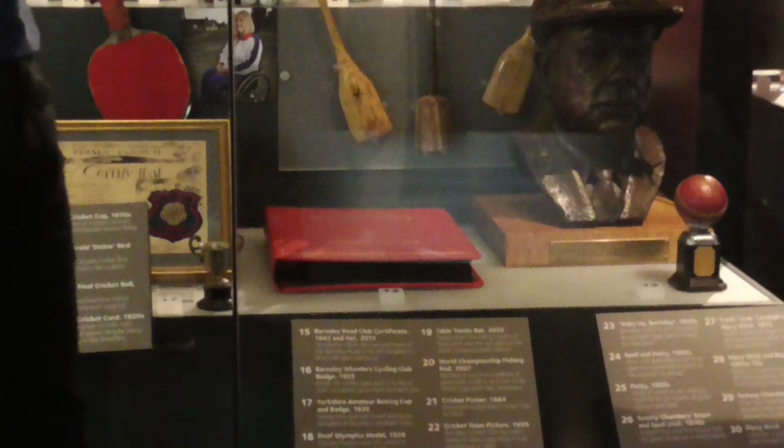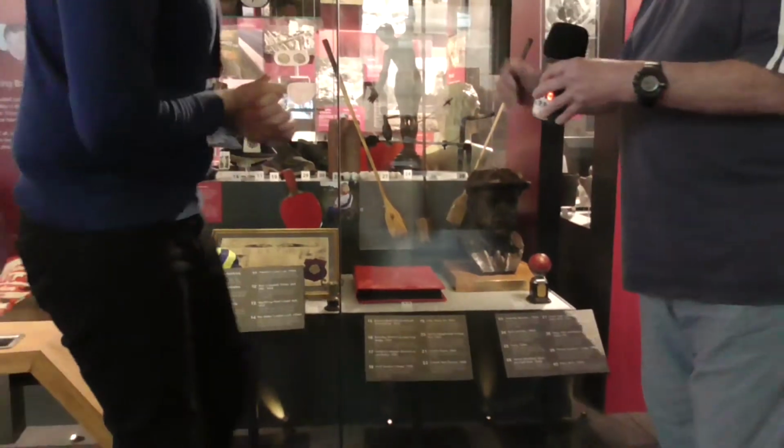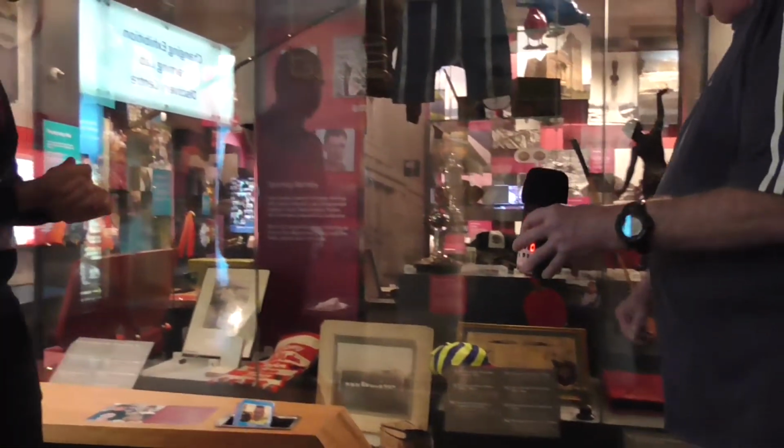Yes, this is local umpire Dickie Bird's This Is Your Life book. Oh, and sitting there he is. There's the great man himself, alongside his bust and a cricket ball. Yes. Well, it's nice to have something personal here, but that's not all. If we move on just a little bit, what have we got here?